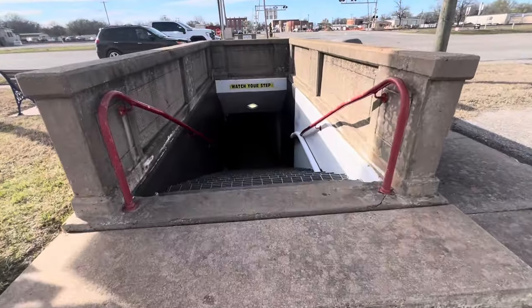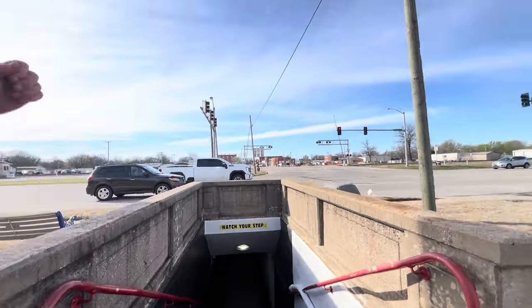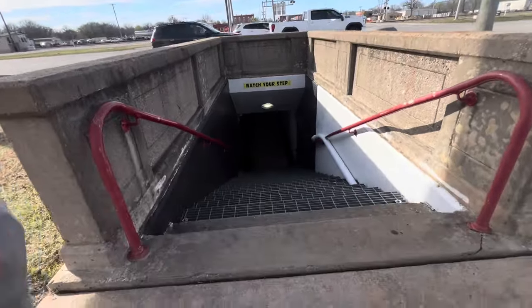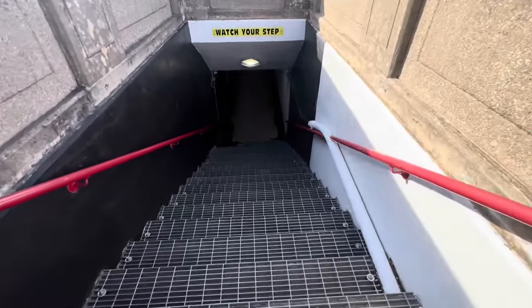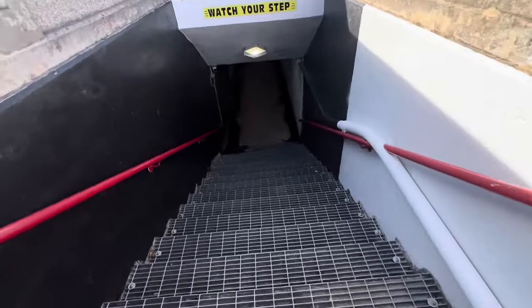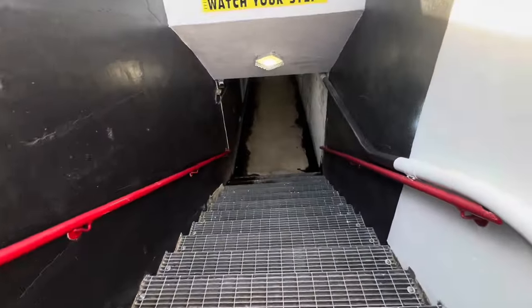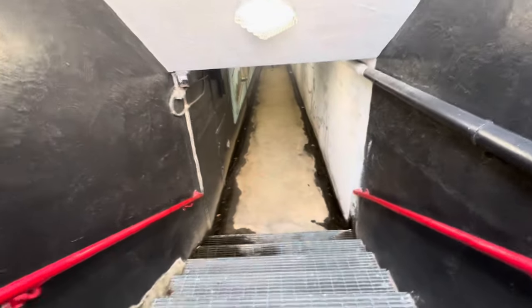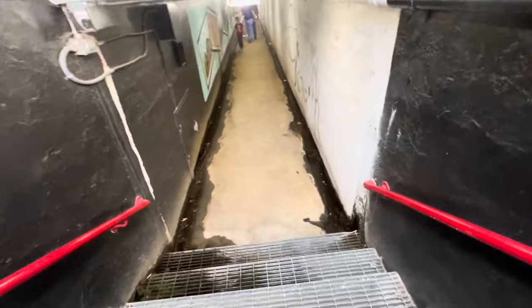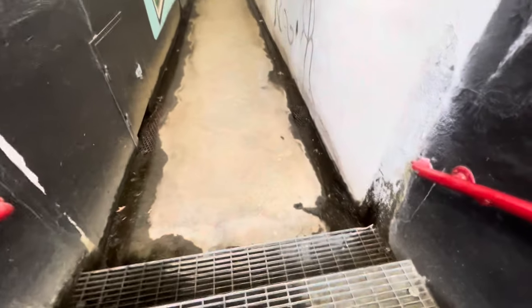Okay, so this is going underneath the road. Yes, this is the Route 66 underpass. We learned about this from Sean at Bloodstray Paint and Kelly from Rebel at Heart. Mm-hmm. They were telling us about this, and yeah. We had to come and see it.